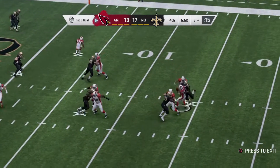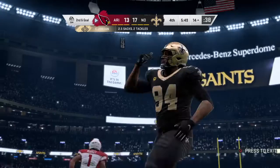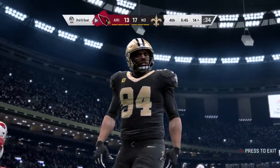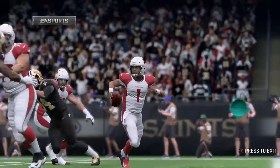Shotgun now from Murray. And down he goes. Pressure gets him back at the 14. Cameron Jordan in there yet again. What else is new? He continues to rewrite the record book in single-season sacks.